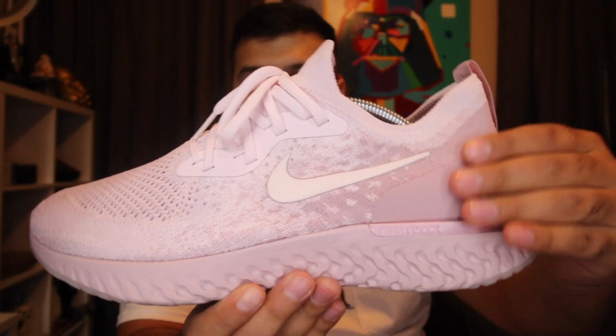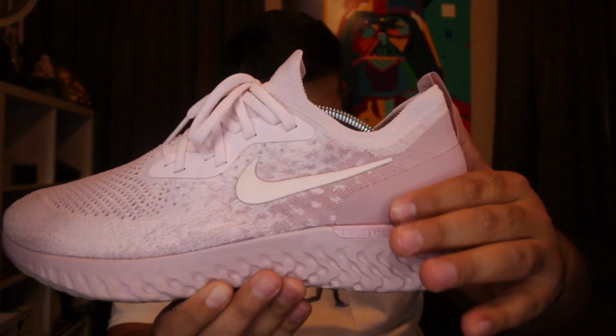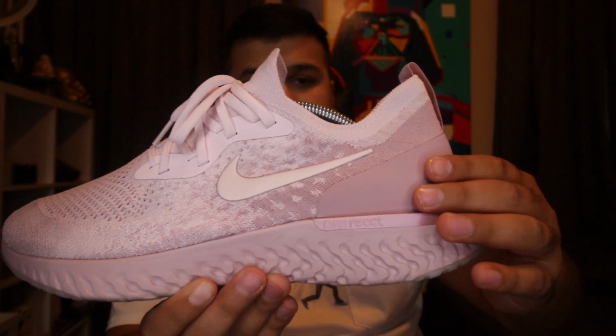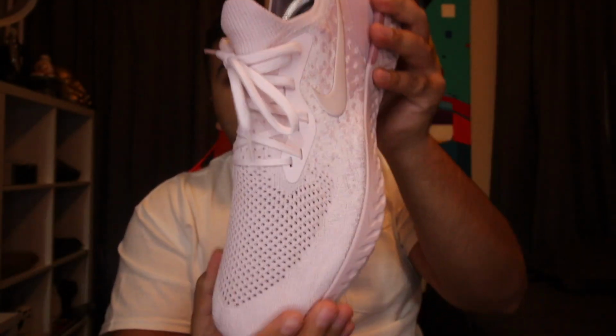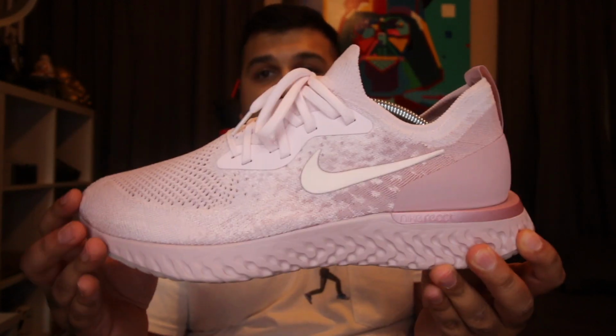So as you can see, it's kind of a darker pink here in the back. This heel cut feels a little bit different than some of my other ones. It's not glossy like the white ones and the gray ones. It's more like the original colorways that came out, that blue and the white one, where it's kind of a matte finish. It's a darker pink, and then it fades into that light pearl pink. Really nice colorway, and I really do dig these. I'm surprised these didn't sell out pretty much instantly because I thought they would.